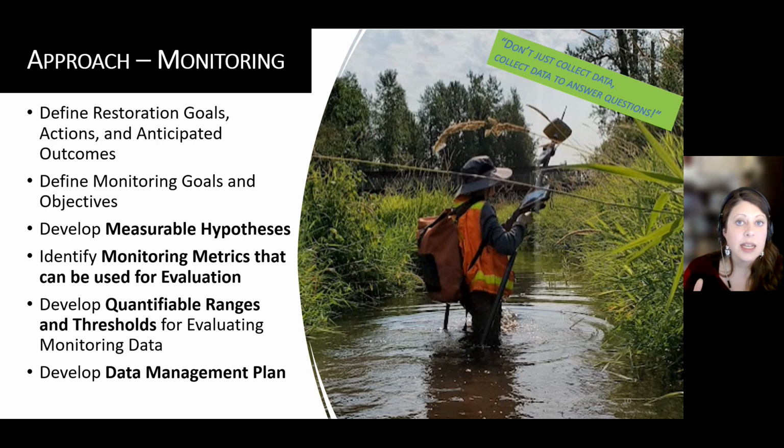Even if the data management plan is that we're going to have a series of Excel workbooks, or an Access database, or we're just going to put all the photo points in one folder, making sure everyone on the team is well aware of what that data plan is going to be is really critical for the longevity and usability of the data. So those are my big lessons learned, and I'm happy to answer more questions about those.